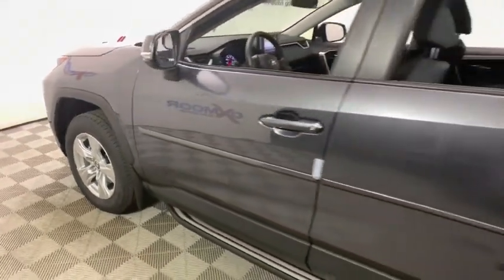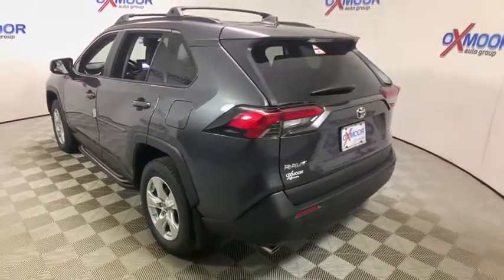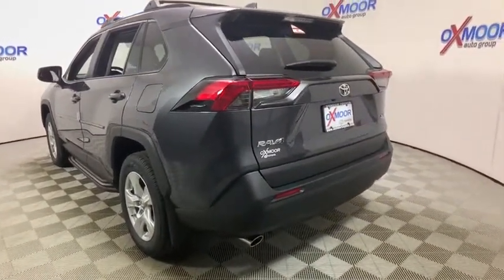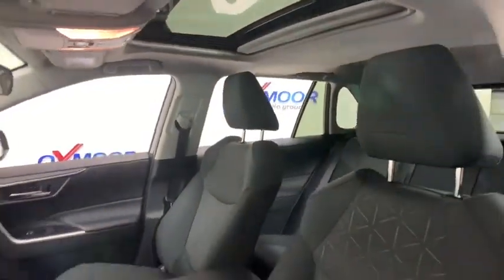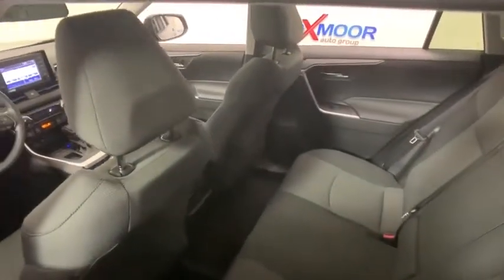2019 Toyota RAV4. The RAV4 is one of the most fuel-efficient SUVs in its class. Versatile and efficient, RAV4 mixes the comfort and drivability of a sedan with the benefits of an SUV. This highly evolved, well-packaged crossover SUV lets you have it all. This vehicle has less than 100 miles.